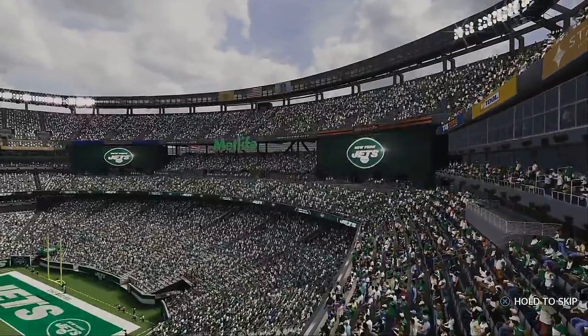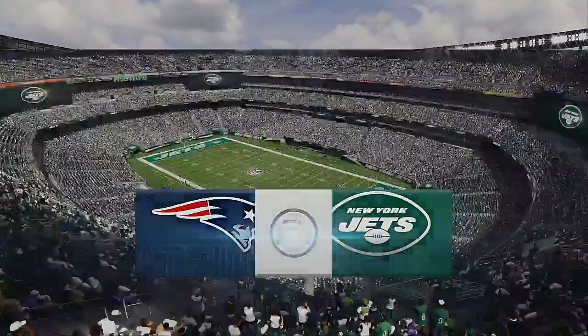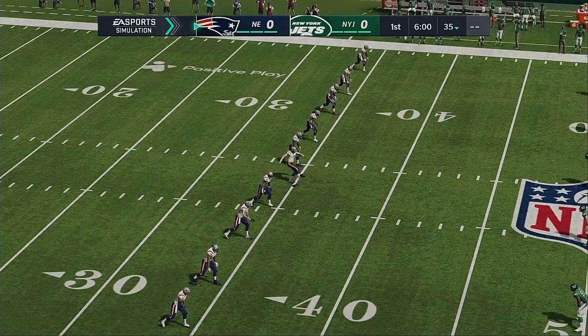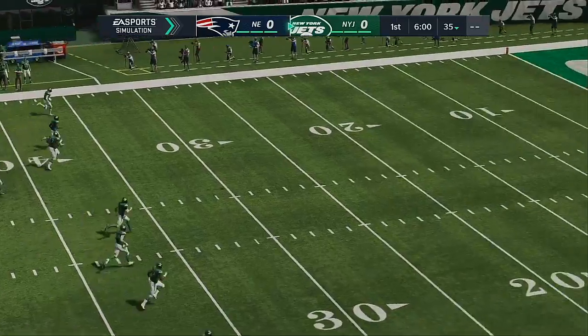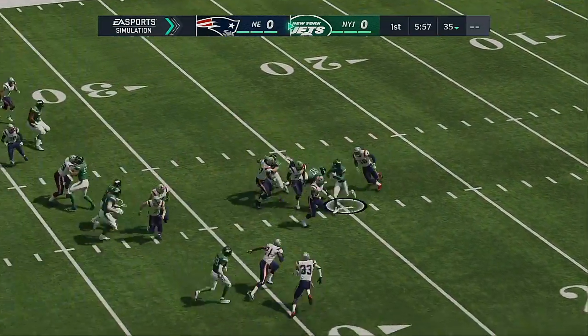Take the Lincoln Tunnel through Weehawken, through Secaucus, across the Hackensack River, and you'll arrive, as we have, at MetLife Stadium at East Rutherford, New Jersey. A few moments ago, the crowd here was on their feet as their beloved Jets made their way out of the tunnel. They're ready to go.